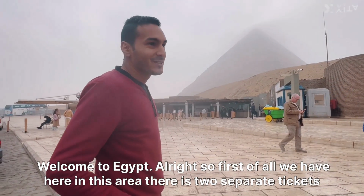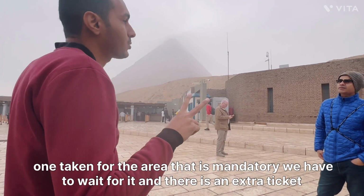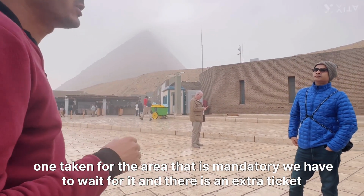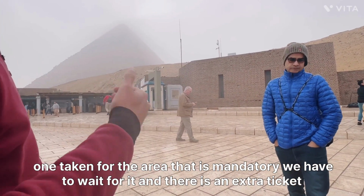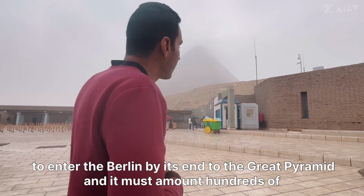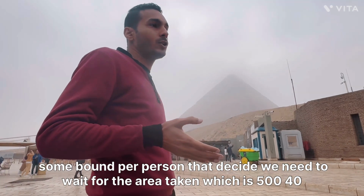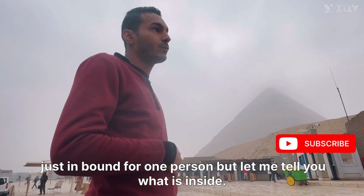Welcome to Egypt. First of all, in this area there are two separate tickets. One ticket for the area, which is mandatory; we have to pay for it. And there is an extra ticket to enter the pyramid itself, the Great Pyramid. It costs 900 Egyptian pounds per person. That is besides the area ticket, which is 540 Egyptian pounds for one person.